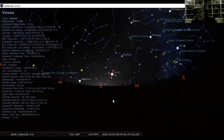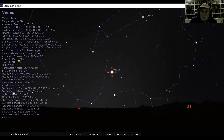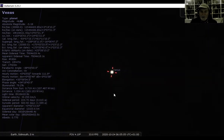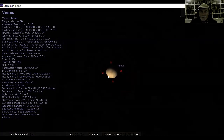If we center that, and if we zoom in, and of course, Venus is the brightest planet in the sky. It's Earth's nearest planet, it's an inferior planet, therefore it's inside Earth's orbit. And if I carry on zooming in, you'll see it appears as a little gibbous phase. So we can't quite see it as a circle. It's a gibbous phase. But also, of course, notice we can't see any surface features.